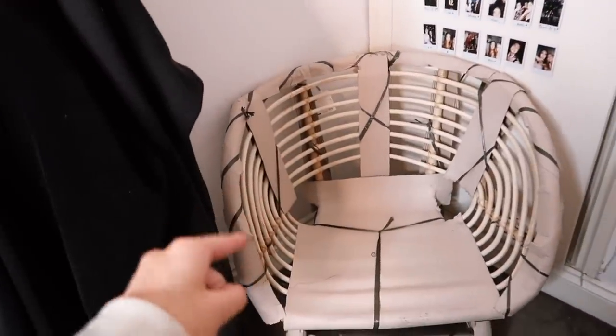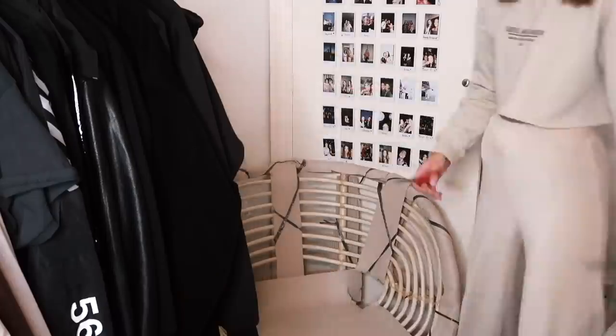By the way, this is not what the chair looks like. I need to take the packaging off. I'm so happy with it already.